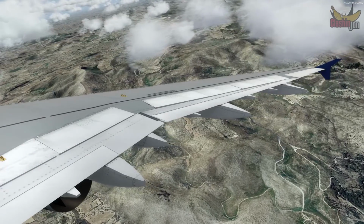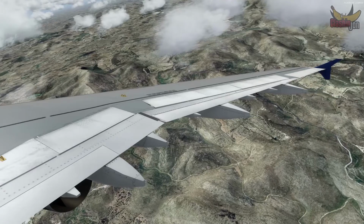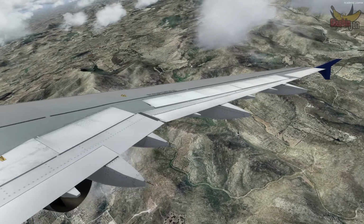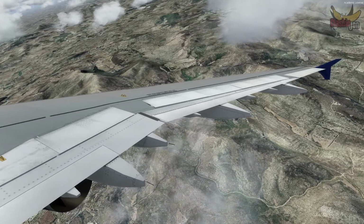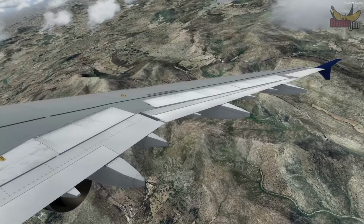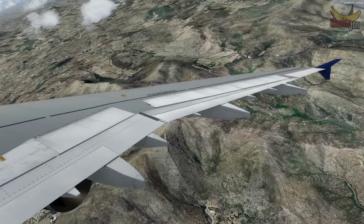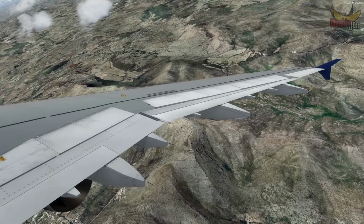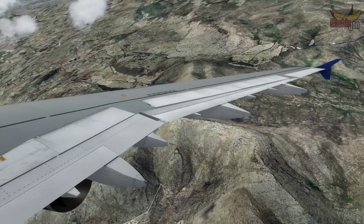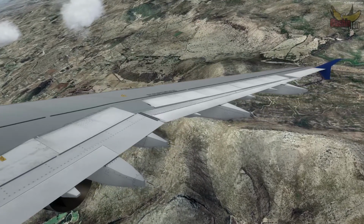Mandatory wing view. That is actually sexy. That was an actual lovely calculated turn just over that mountain there. Whoa, lovely. It's like we're in America, even though it's Spain. Being over the French Alps, that was lovely. That was a lovely little cruiser over the French Alps.